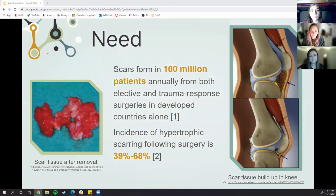Scars form in 100 million patients annually from surgeries performed in developed countries alone. The incidence of hypertrophic scarring, which is a thicker and more raised type of scar, following these surgeries is 39 to 68%. The formation of scar tissue is a natural part of the healing process in wounds, but a buildup of this tissue can cause further damage to the body, such as pain, stiffness, chronic inflammation, and lead to limited mobility. The scar tissue on the left is chronically inflamed and formed around an implanted biomaterial. Cases like this can necessitate a revision surgery.